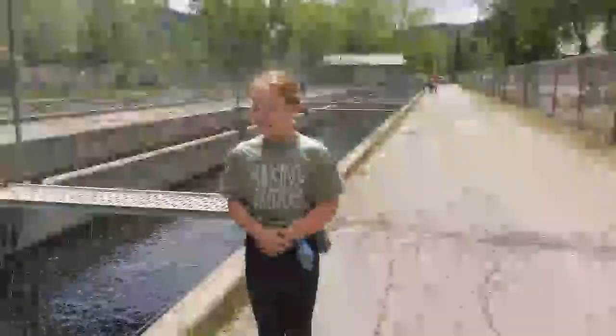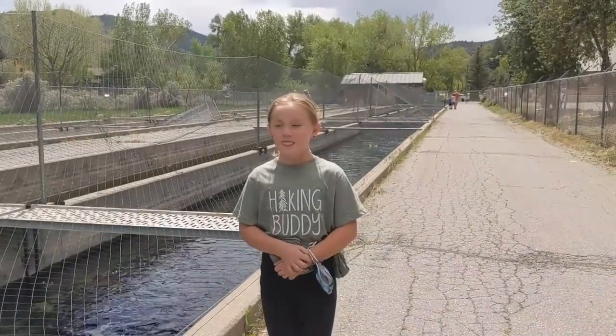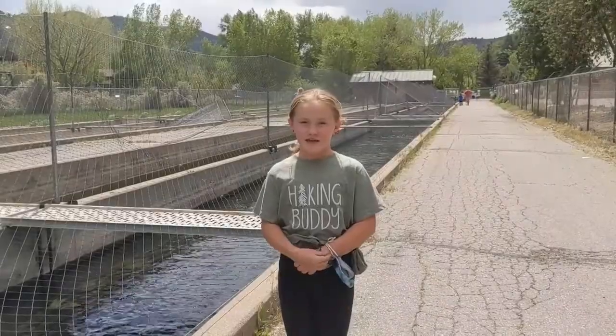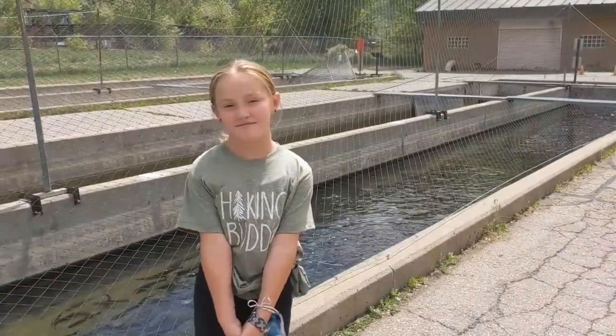Fact number four. This raceway gives the fish room to grow and swim. It contains over 30,000 gallons of water. Fact number five. It takes them a year and a half to grow a catchable size of 9 inches.